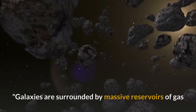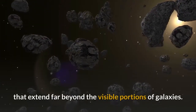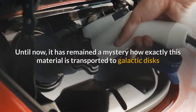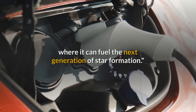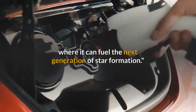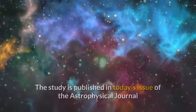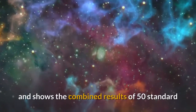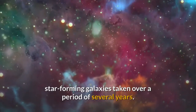Galaxies are surrounded by massive reservoirs of gas that extend far beyond the visible portions of galaxies. Until now, it has remained a mystery how exactly this material is transported to galactic disks where it can fuel the next generation of star formation. The study is published in today's issue of the Astrophysical Journal and shows the combined results of 50 standard star-forming galaxies taken over a period of several years.